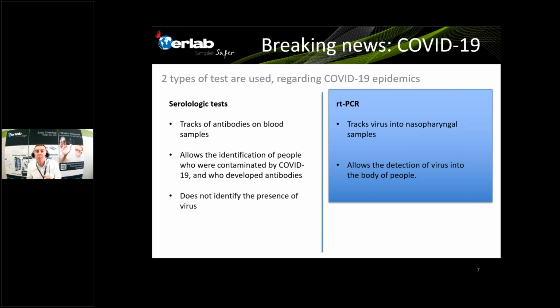Now, the RT-PCR that we will talk about today is the amplification of genetic codes, and we track the virus in nasopharyngeal samples. The aim is to extract a sample from your nose and to find the presence of the virus in your body. And we will do that by amplifying the genetic codes of the virus thanks to PCR.